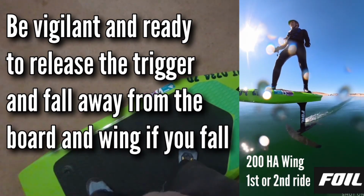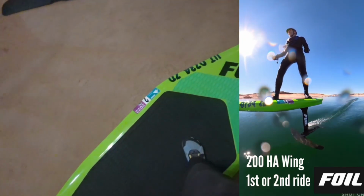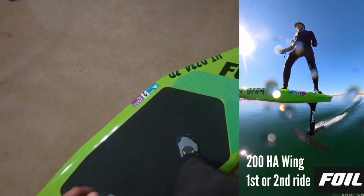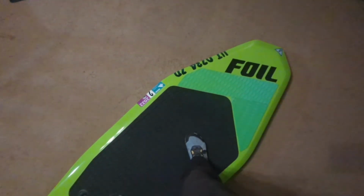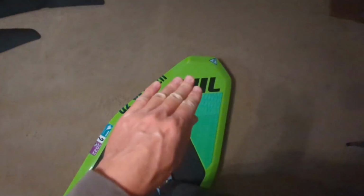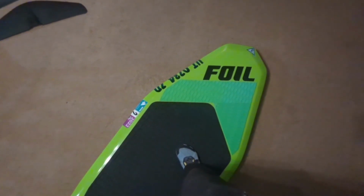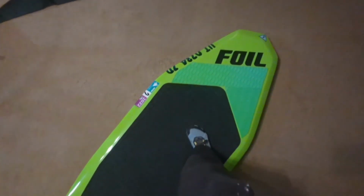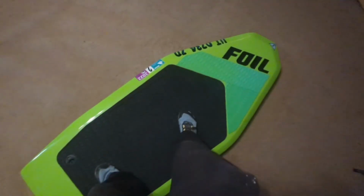And if your balance is off, you're going to quickly know where it's off. If the board veers to the right, then you have too much weight on the right, or the way your body is positioned is too much to the heel side. Likewise, if you veer to the toe side, you probably have too much weight on the toe side. If you tend to fall out the front and the nose dips really hard, then you have too much weight in the front. So all of these things you can adjust based on the reactions you get when you breach.